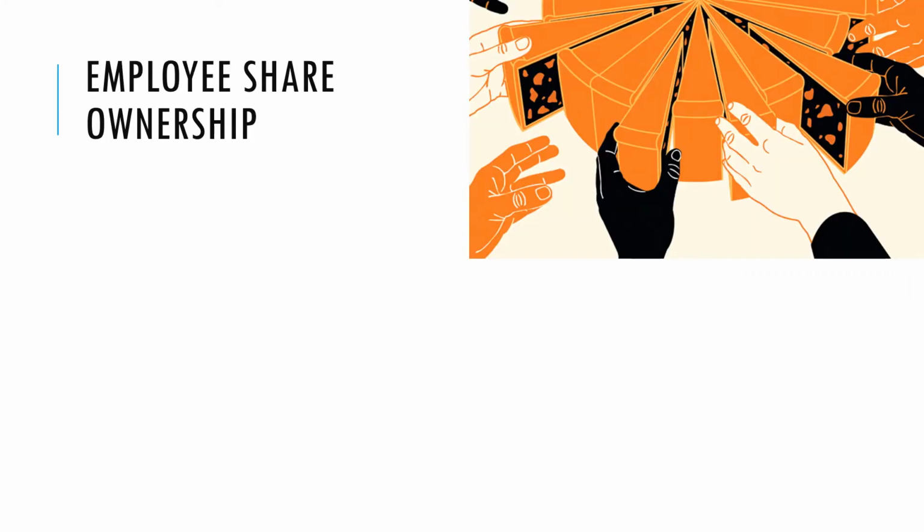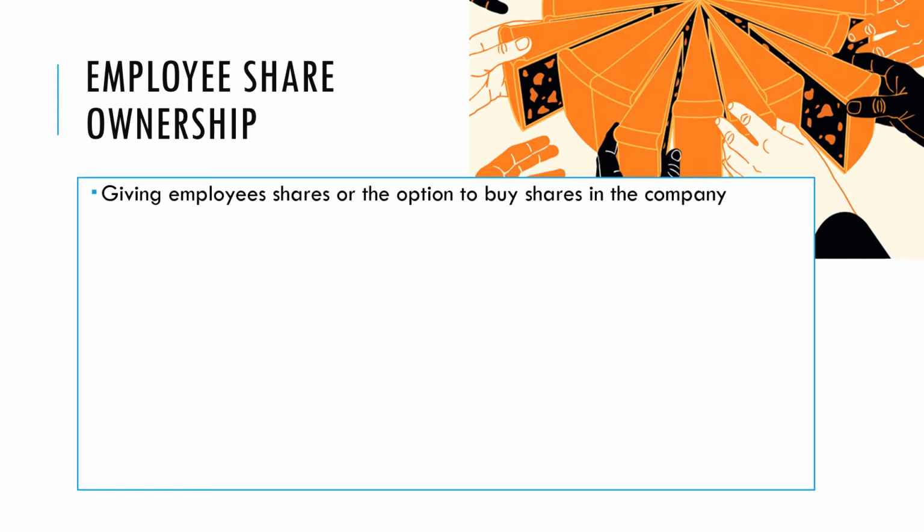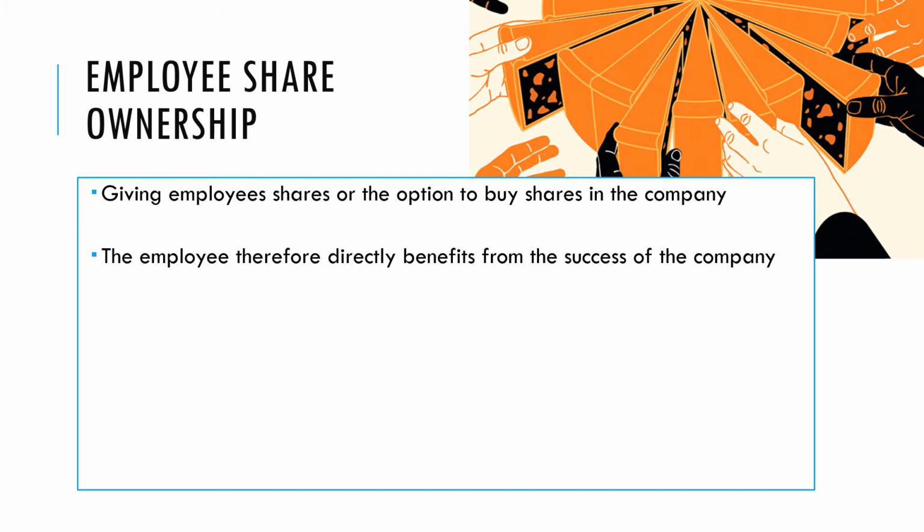Okay, our second strategy for motivating or addressing those measures of staff performance is employee share ownership. And this is when the business gives employees shares or the option to buy shares in the company, so a share of the ownership in the company.